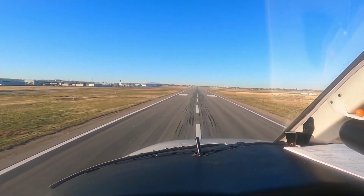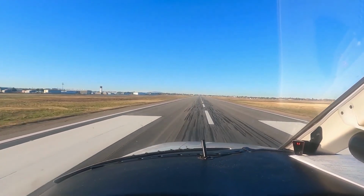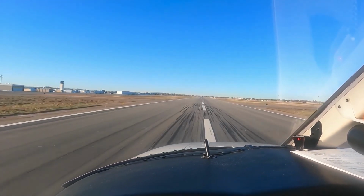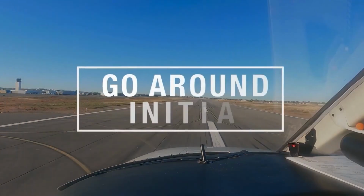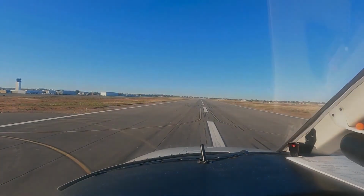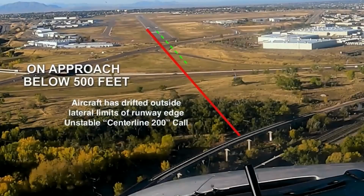Well, this is also contrived. I added power to give you what looks like floating, I mean. So I'm calling floating. And there's taxiway Charlie, TPL limit line, must initiate the go-around. If I'm not physically on the ground at that line or prior, then I have an excursion coming at me. Okay, and then the last one is an overshoot to the left of the runway and then a drift to the right. Actually, that's miswritten there.